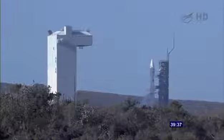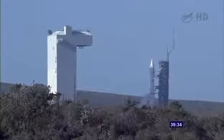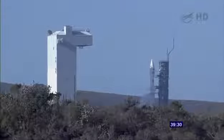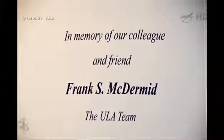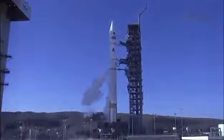This is Atlas Launch Control, T-minus 39 minutes, 36 seconds, and counting. Today's launch is dedicated in memory of United Launch Alliance employee Frank McDermott and his 55-year aerospace career with ULA, Boeing, McDonnell Douglas, and Douglas Aircraft. Frank McDermott led several successful property management organizations and was considered an icon in the field. Frank was one of the original members of the National Property Management Association and held key positions as past president, national chairman, and consulting fellow. Frank's leadership, experience, and enthusiasm will be sorely missed.